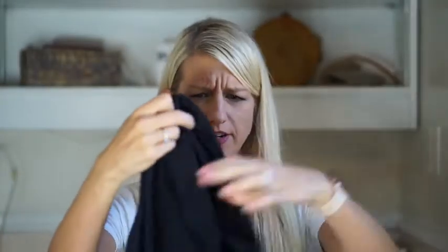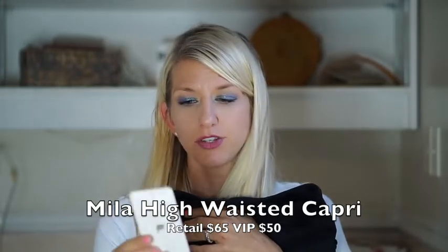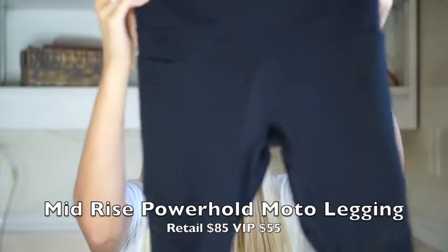The next pair I got is the most expensive. The Milas are normally $65. I'm not sure what the price for VIP members is. I believe it is less than that. I'll put it here on the screen. And then these ones are the mid-rise Statement Motion 365 leggings.